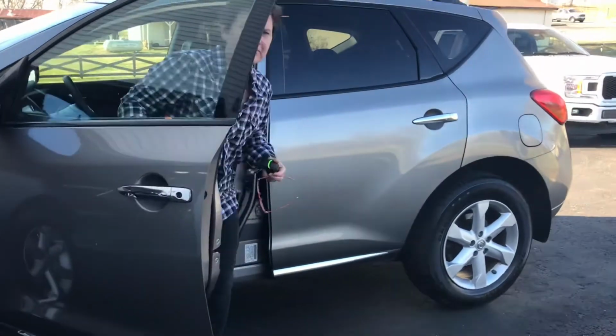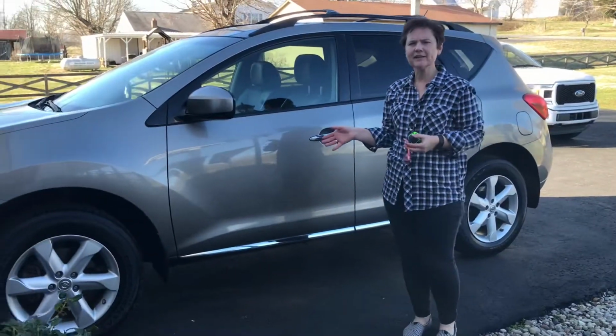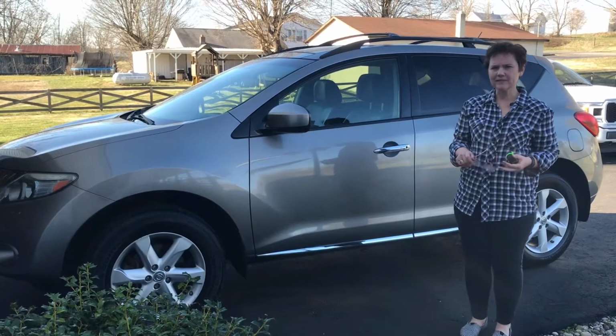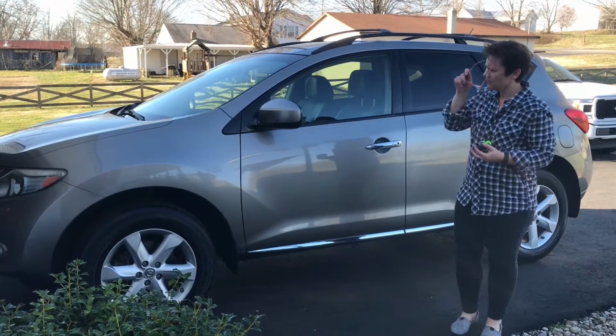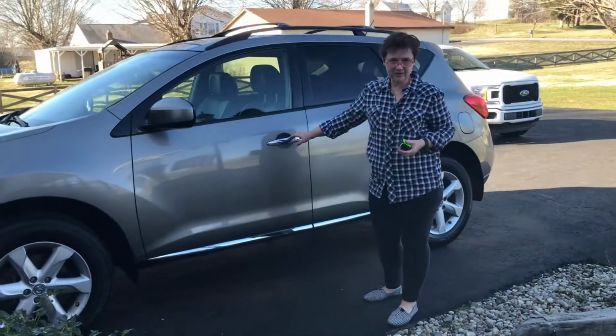Well, the place that we usually wash the vehicle, whenever we would wash it, didn't happen many times, but I'm getting ready to sell the vehicle and I want to share some of the things that I like about my 2010 Murano. One of them is how you get into the car.